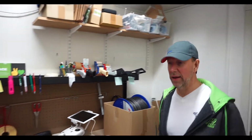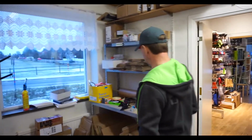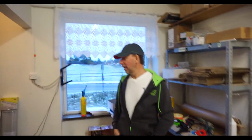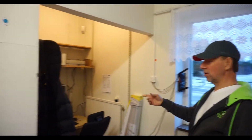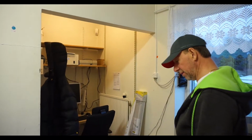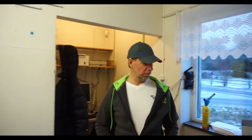So, and then we have another little table here with paper, as you can see, there's a lot of stuff here. And we have the computer where we print all the labels and everything. So, looking to get this place more in order.